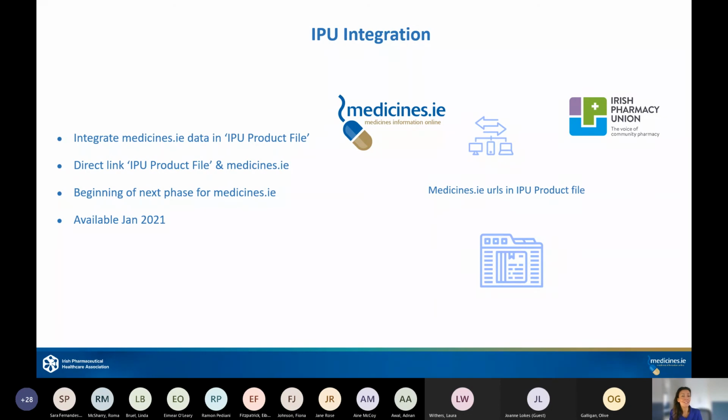We are also integrating with what's called the IPU, which is the Irish Pharmacy Union, and they have what's called a product file. And that information is sent out to all pharmacies on a monthly basis. And that would be information on the price of medicines, the availability of medicines, etc. But all your data through us will also be sent to the pharmacies.